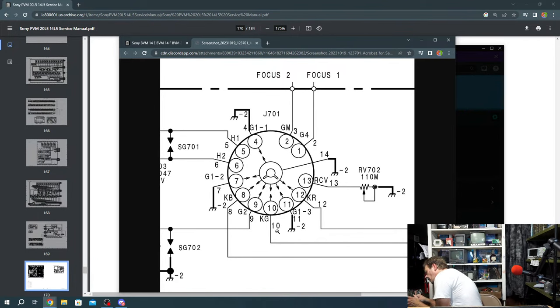If I can get this out of the way. Is that inverted? That picture, is that inverted? H1 and H2 are on a loop, so I know that that should be continuity.